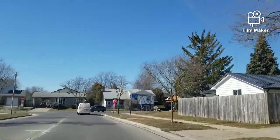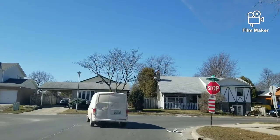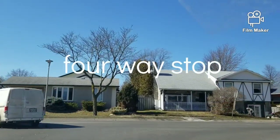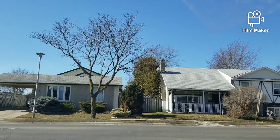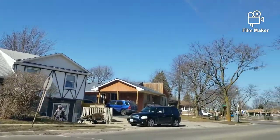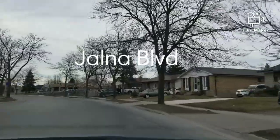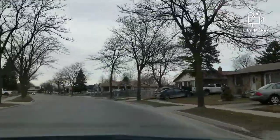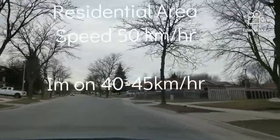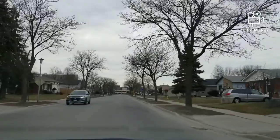Okay. Stop sign, right signal. So always stop. So first stop, first go. Okay, check for the pedestrian. No one will be crossing. I'll go first. Okay, so between 30 to 40, so 35, just go straight.